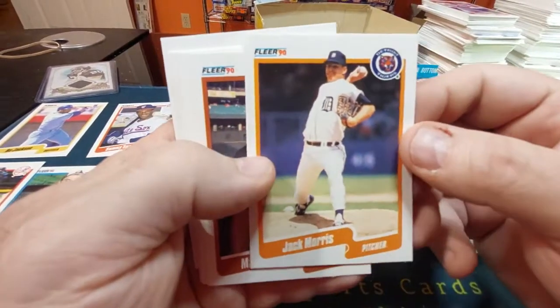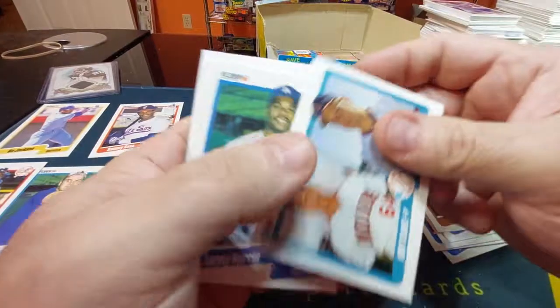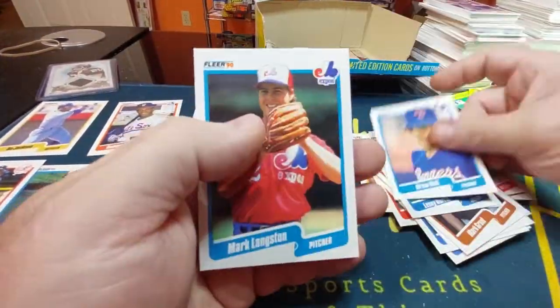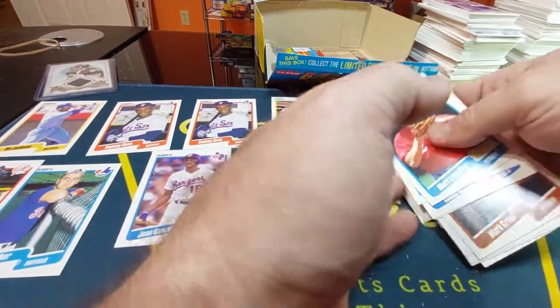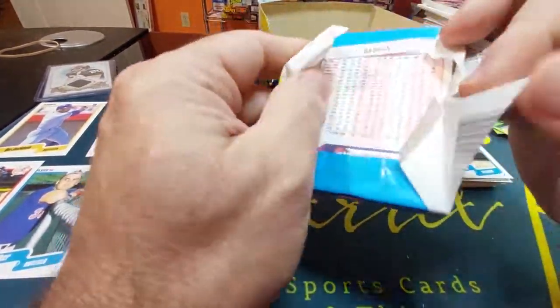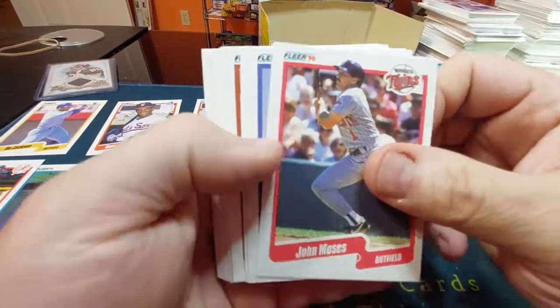Jack Morris is a Hall of Fame pitcher. Really good pitcher. Big time pitcher in the big games. He got 2 world championships to his credit, one with the Detroit Tigers and one with the Minnesota Twins. Might have 3. I don't know if he was on both teams that won back-to-back.